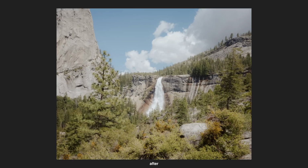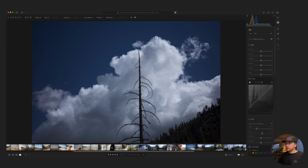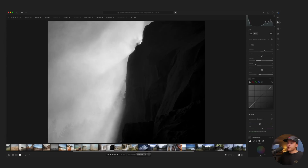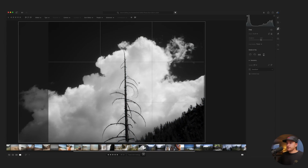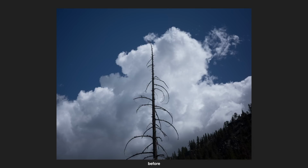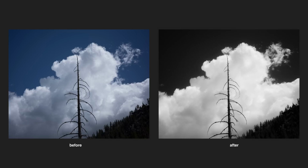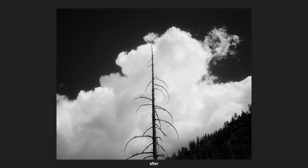Before, after, big fan. This one, you can see it's silhouetted pretty heavily. It's going to be a black and white. Copy and paste, and dude, that looks intense. Woo. Before, after. I love that detail on the tree and how the sky falls off to a pretty dark, I'm assuming blue, and the cloud detail behind this dead tree is so sick.